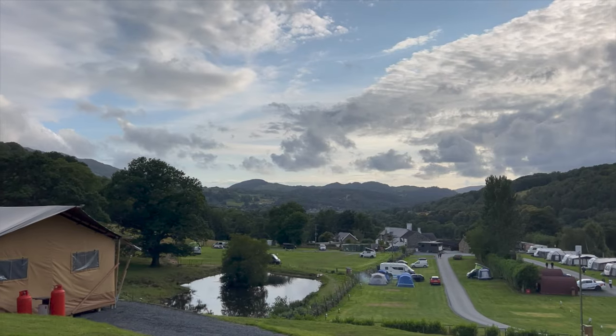I'm camping this time and staying in Mid Wales near the town called Dolgellau. The campsite that I'm actually staying at is the Torrent Walk. I've stayed here before, it's a fantastic little place. I'm going to show you around and give you a bit of a little guided tour of the place, but just check out the view that I've got from my pitch.